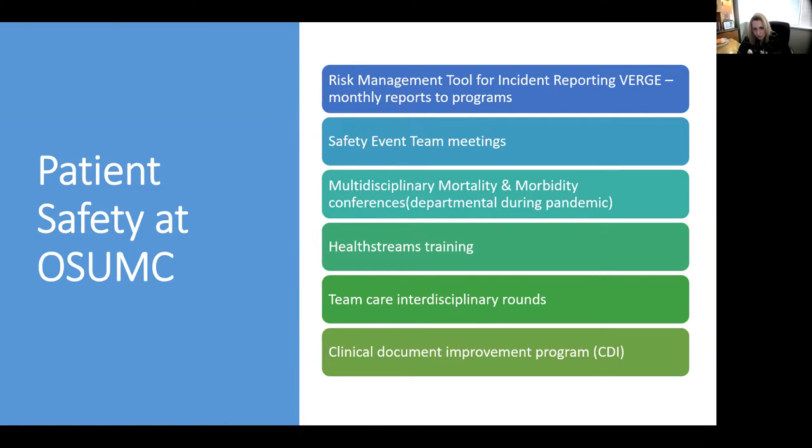And then health streams training. I know that we have all gone through health streams training on an annual basis. There are a number of modules that are focusing on patient safety. So that is also one of the ways we train our residents and fellows and faculty in patient safety.